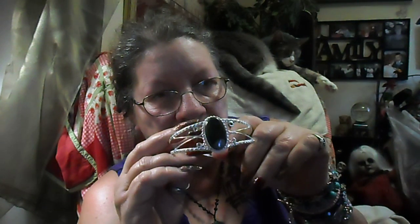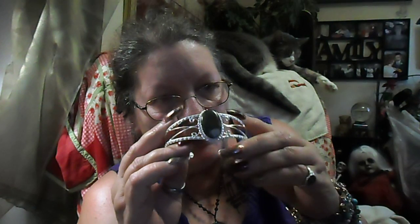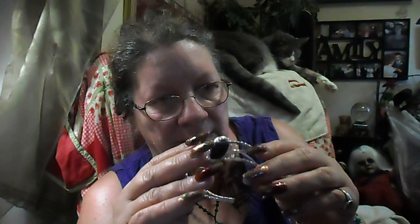So, I don't think this will be an everyday piece. It'll probably be a piece that I wear once in a while. I did get it because I wanted the bloodstone close to me, but it's not like these guys. Of course, these guys are flexible too, to a degree.